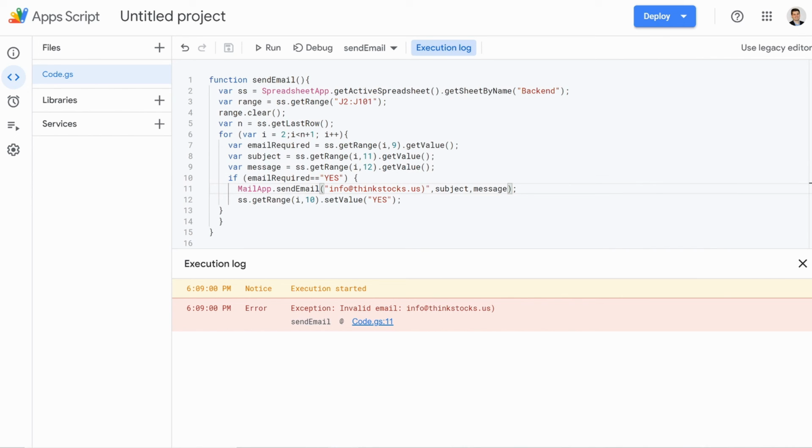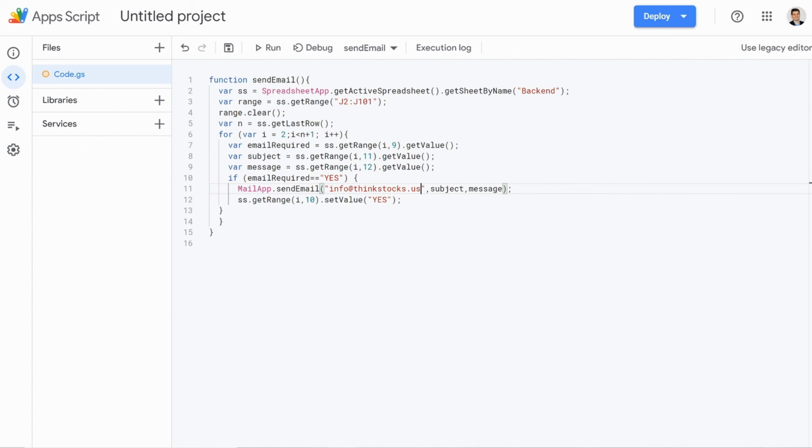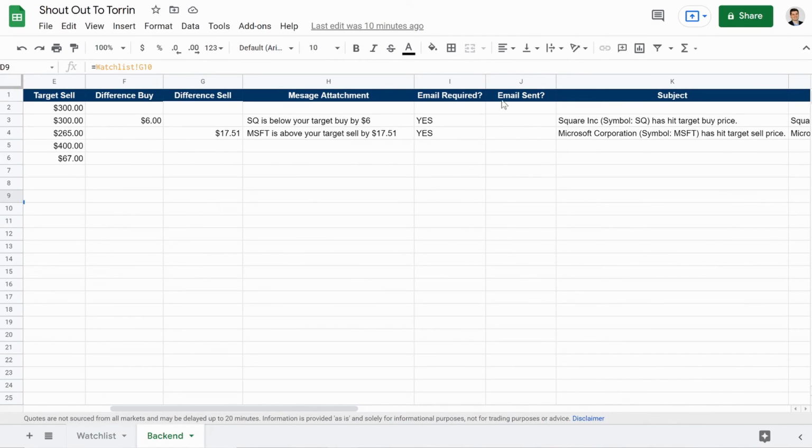And right here, I actually had an error. You see how I have a parentheses? I didn't mean to have that, so let's get rid of that. Then let's hit run again. Started execution, completed execution. If we go back here, now you can see we have email required says no, email sent says yes.